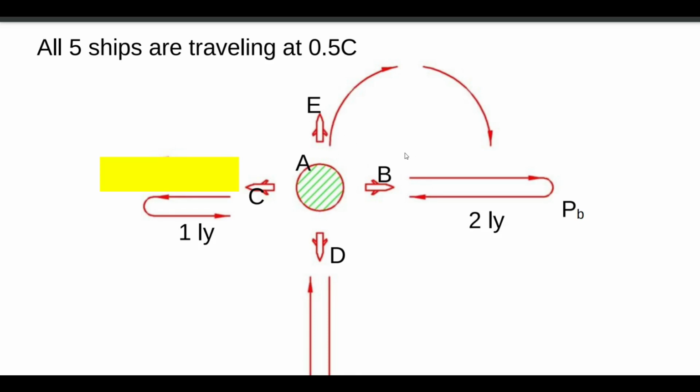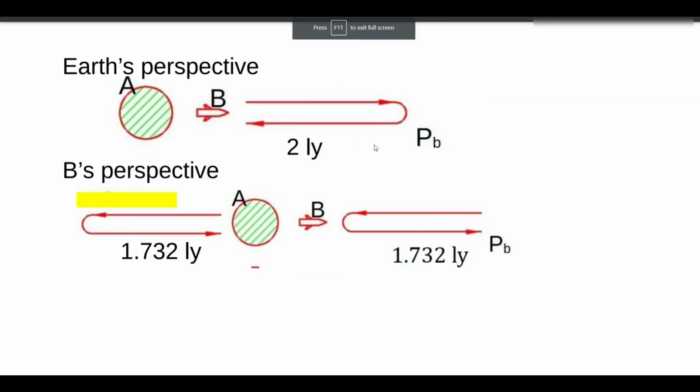Yes, that's how length contraction works. Don't think of it as time dilation, think of it as length contraction, how much distance something has traveled. Now, one common question would be, does it make a difference if B travels to and comes back? Because one simple assumption is that B has to travel back to Earth A for them to match their clocks to see who's older and younger. And the answer is no.